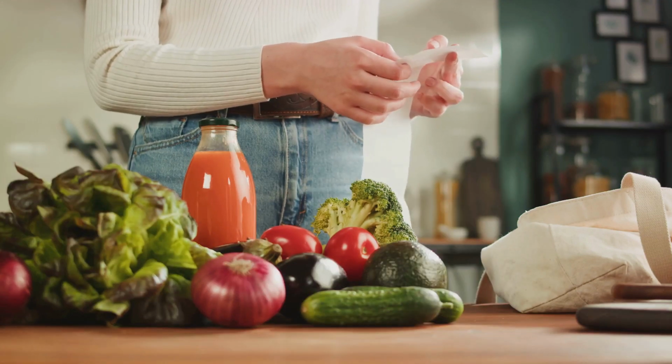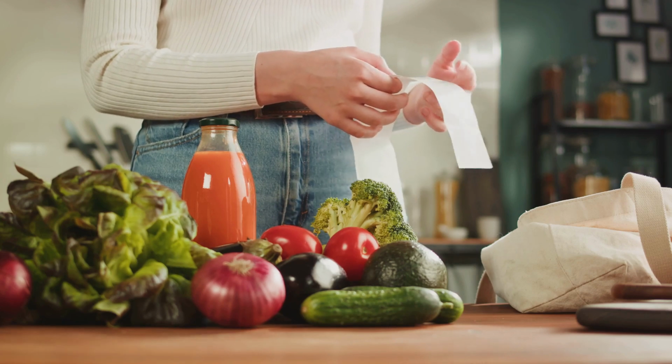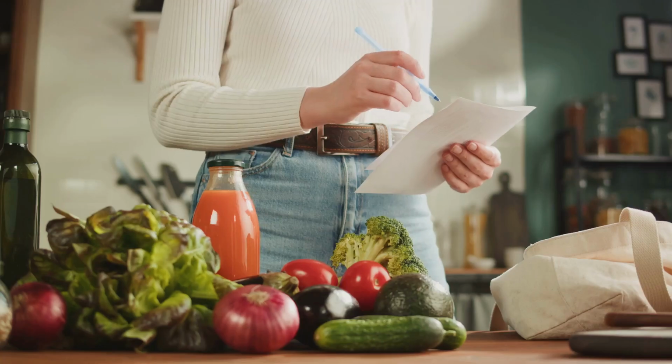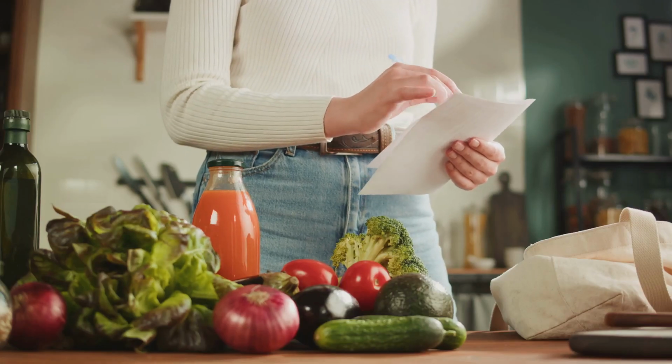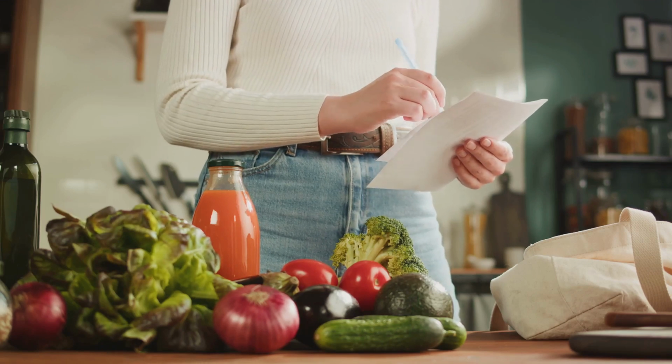Meal planning is a fantastic way to minimize waste and maximize the usage of your stockpile. By planning your meals in advance, you can ensure that every item in your pantry is put to good use. It's not just about using what you have, but about using it wisely. This brings us to our next point: nutrition.